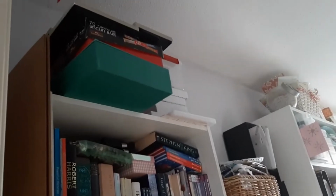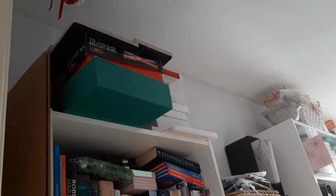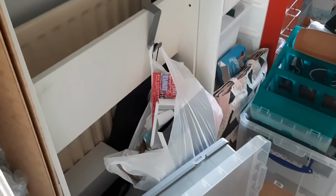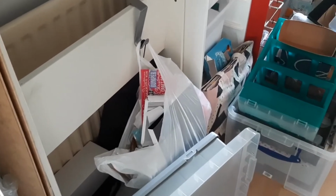And then up top is more storage stuff, basically. Empty, I think. I need to check them. I don't know if they are empty or not. And my rubbish bag, which is full. I need to get a new one.